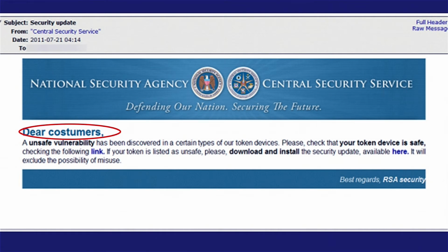But being serious about this, they're telling you that you've got an unsafe vulnerability in your computer, and what they want you to do is, call to action here, download and install the security update. It's available here, and it will exclude the possibility of misuse, unless, of course, the people who are sending you the email are trying to misuse email for their own purposes.